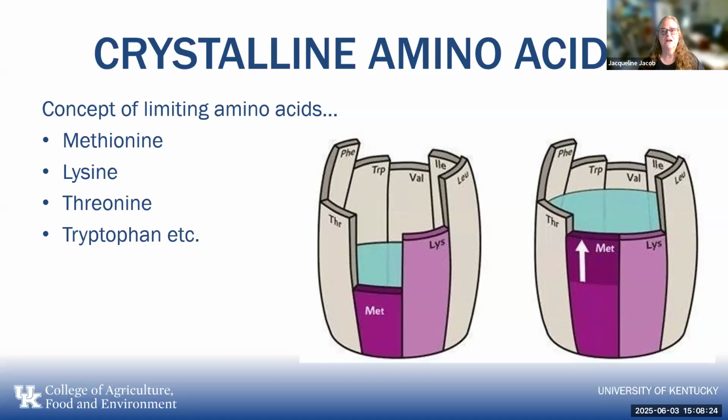So this just gives you the concept of why we use crystalline amino acids. If we didn't add the synthetic methionine to a corn soy diet, the level of methionine would limit the performance of the animal because they are deficit in that amino acid. So by adding synthetic methionine, you take that total level up so that methionine is not the limiting amino acid anymore.